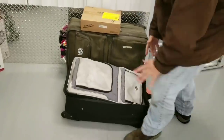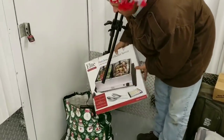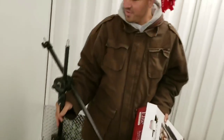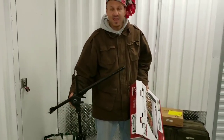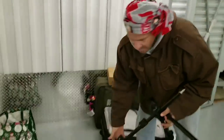Let's look in here. I want to know if there's another laptop. Wait, before we do, here, let's show them this that we found. There's very limited space in there, so we had to pull stuff out. Brand new stainless steel buffet server. And this here, this is actually for working with microphones and for lighting. So we could actually set this up for live streams and this will hold the lighting in place. So I'm gonna set that over here too.